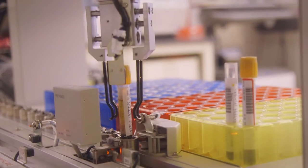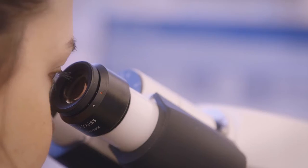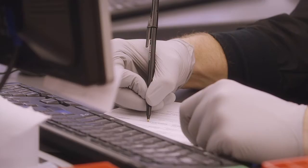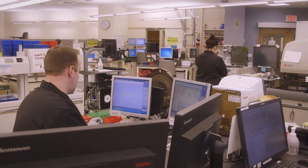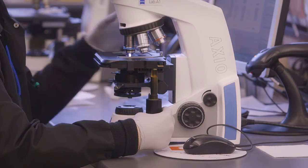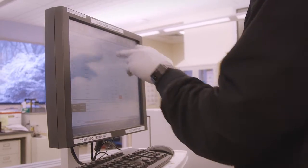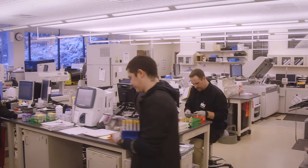Though most of our tests are performed on this automated system, some tests are still performed manually by our technologists. During the testing process, many quality control checks are performed. If these checks all pass inspection, your tests are approved for reporting and our results are sent to your provider's office. We have barely scratched the surface of the hundreds of processes and quality control steps that are used to ensure your specimens are tested quickly and accurately in our state-of-the-art lab.